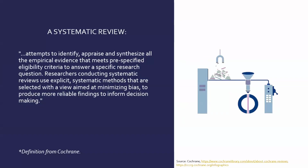So we do have a couple definitions here. The first one is from the Cochrane Group. They are the leading authoritative organization that produces systematic reviews, but they also provide a lot of guidance and resources to help others conduct systematic reviews.